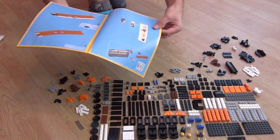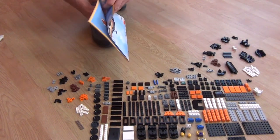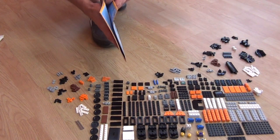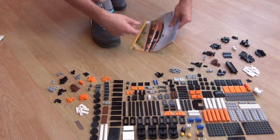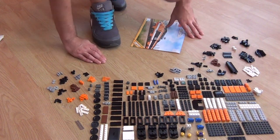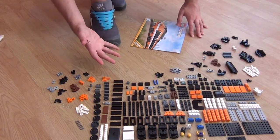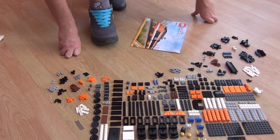So there's a couple of people to build this time, as well as their suitcases, I think. But other than that, it's pretty straightforward. Shouldn't be too hard, shouldn't take too long to do. I've laid all the parts out already, because there was no need for you to watch me do all that again. So again, I'm going to speed the footage up and get it built. Enjoy.